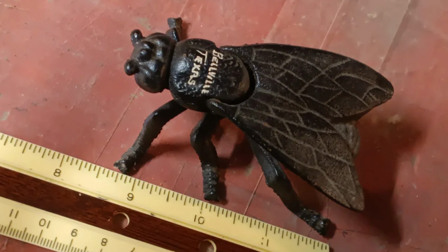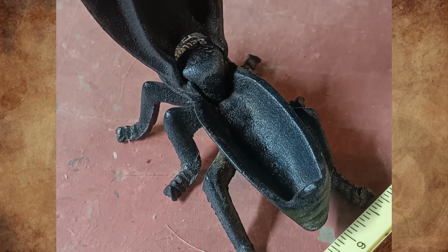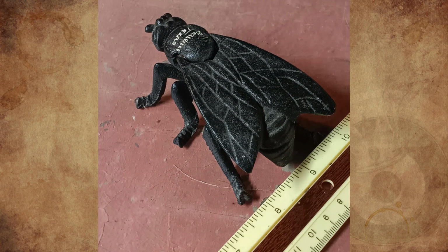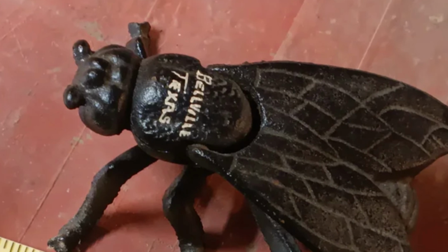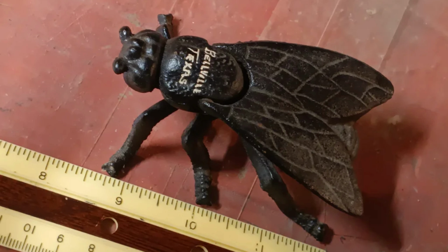What is this cast iron fly that lifts its wings to reveal a small cavity in its abdomen? Around 3.5 by 2.5 inches, and it says Belleville, Texas on its head. Can you please tell me what this was for? Thank you.